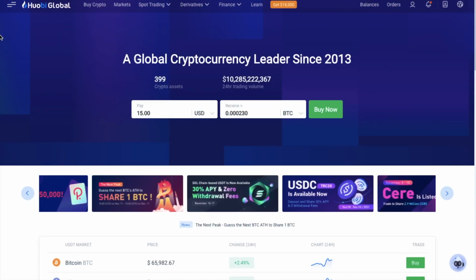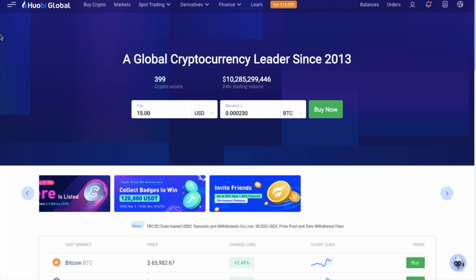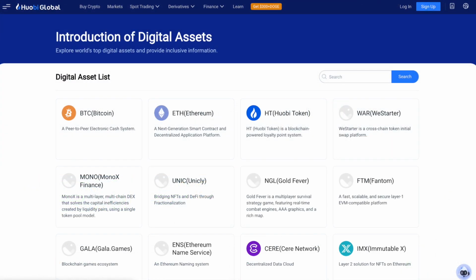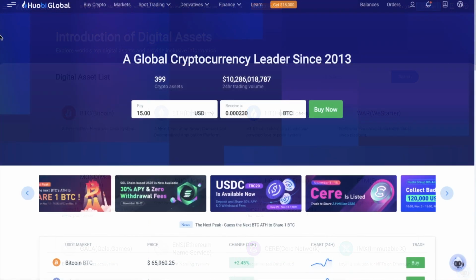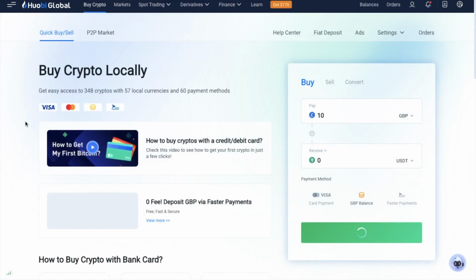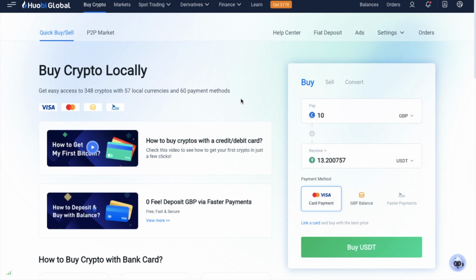If you've not yet bought your first cryptocurrency and you wanted to get started with fiat currency such as GBP, USD or Euros, you can buy it with Huobi. Huobi is a popular cryptocurrency exchange with more than 350 coins that you can trade with, and it's one of the most simple and easy platforms to use if you're buying crypto for the first time. Simply head to Huobi Global, register, and click Buy Crypto. And remember that you can earn up to $170 free by simply following the initial registration steps. And you can get access to 350 cryptos with 57 local currencies and 60 payment methods.